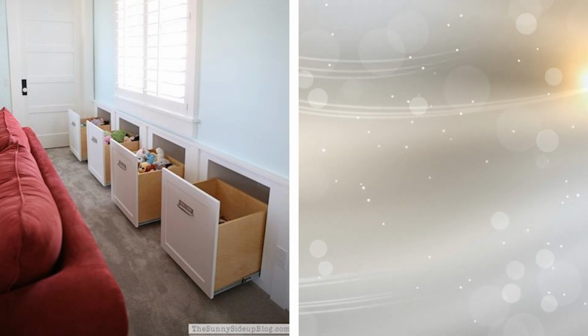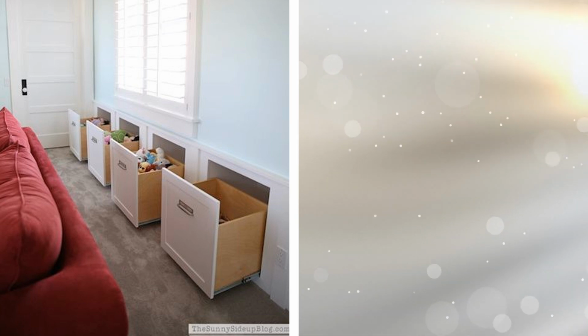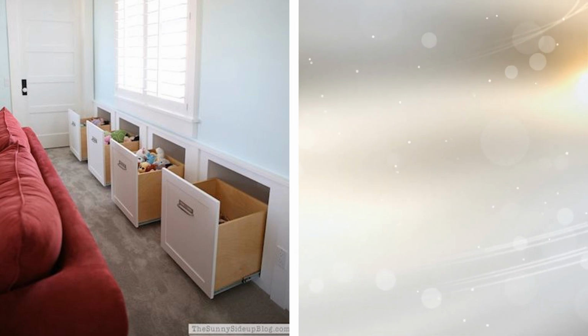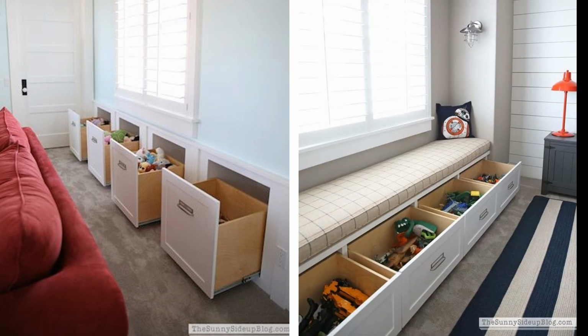16. Built-in storage is always a great idea. These toy bins are built right into the walls of the living room and slide in and out as needed. You can designate one for each child or have them put a different type of toy in each individual bin. Since they're built into the wall, as your children age, you can change up what's kept in.